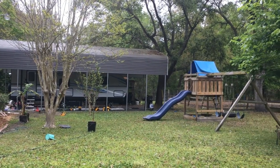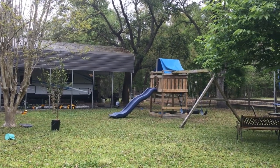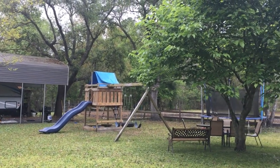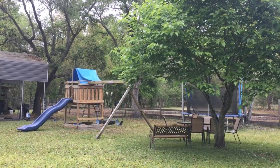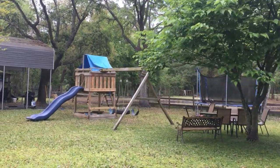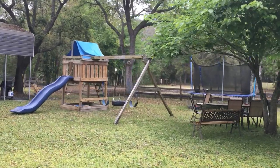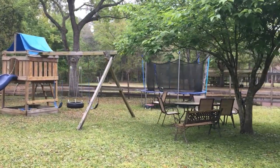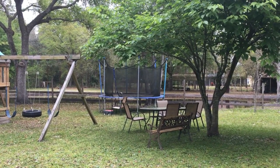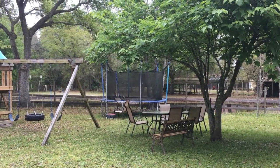But we're getting through it, and we're currently living in that RV right over there. So we can be on our property, even though we can't be in the house right now. This is a bit of a picturesque situation over here that we've been enjoying. We put our picnic table underneath the mulberry tree, and the mulberries are actually ripening up. We've been able to enjoy a few. That's been really fun.